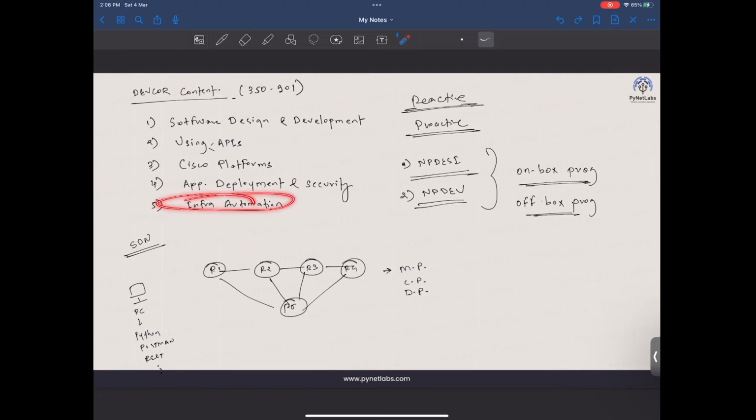And then in the infrastructure automation section, we will speak about using automation protocols like NETCONF, like RESTCONF, like Ansible for pushing configurations and pulling configurations. So we'll be doing model-driven programmability and model-driven telemetry using IOS XE boxes, right, at an advanced level. So these are the things that we're going to look into in the DevCore content.